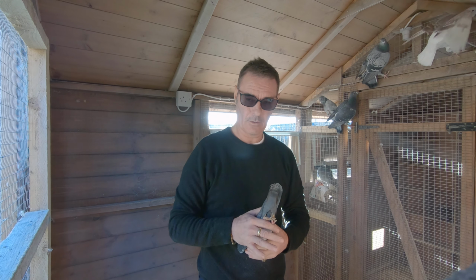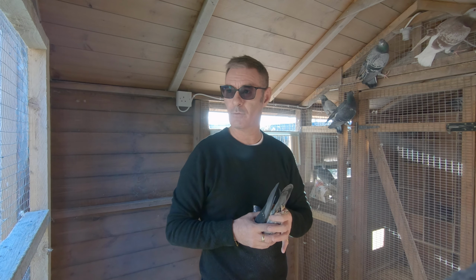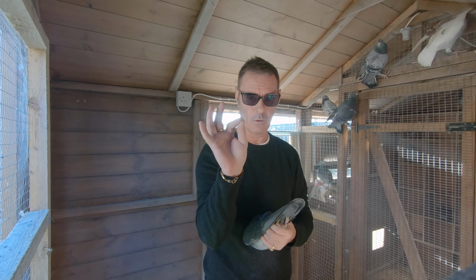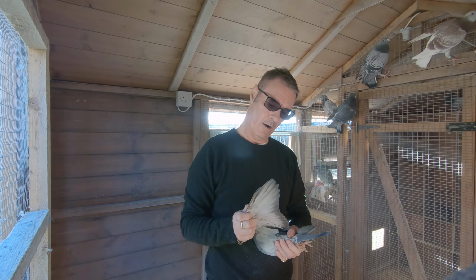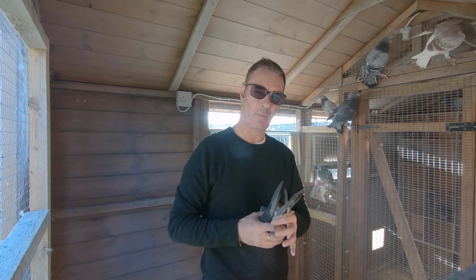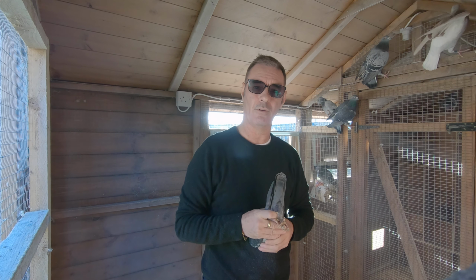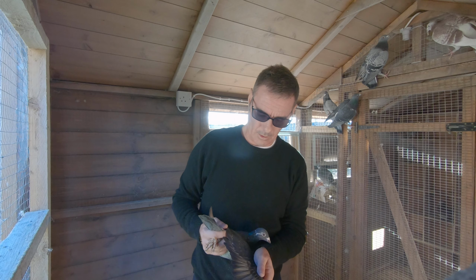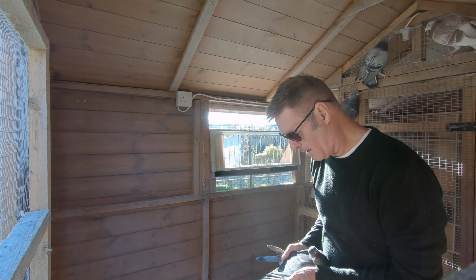And as I always talk about in my last videos, the vent bones. This wee pigeon has got them, her vent bones are like that. But there's a possibility she'll not go racing this year because I'll be flying widowhood, so all the hens stay at home. But she's in good nick, she really is. She's in lovely condition.